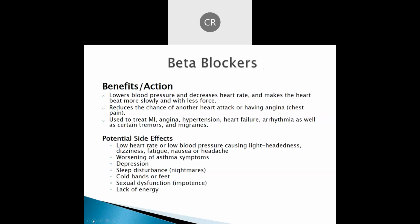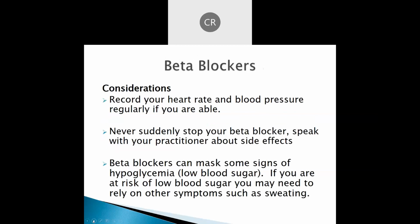Now, make sure you share those side effects if you're having any with your practitioner. Never stop this medication on your own. Make sure you always have those conversations. If you can, record your heart rate and your blood pressure regularly. If you don't have a machine that monitors your heart rate and blood pressure, learn how to check your heart rate by holding onto your wrist, your radial pulse, or on one side of your neck, your carotid artery.